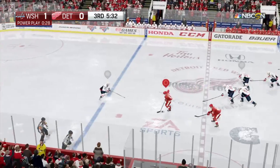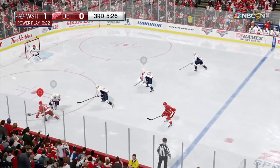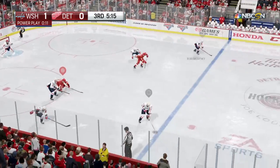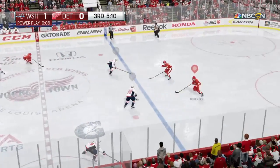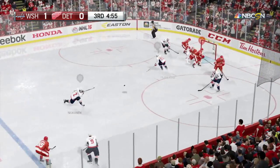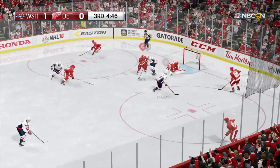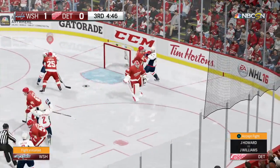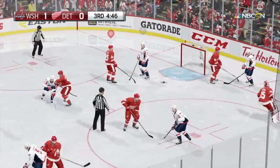The Wings carrying it on in neutral ice. Nice job there. Might develop. Looking to Johansson. Carries it up the wing. A shot. That hit somebody. The Red Wings with a big penalty kill. Williams is going after a guy. Well, that play right there is certainly going to draw some attention from his teammates.